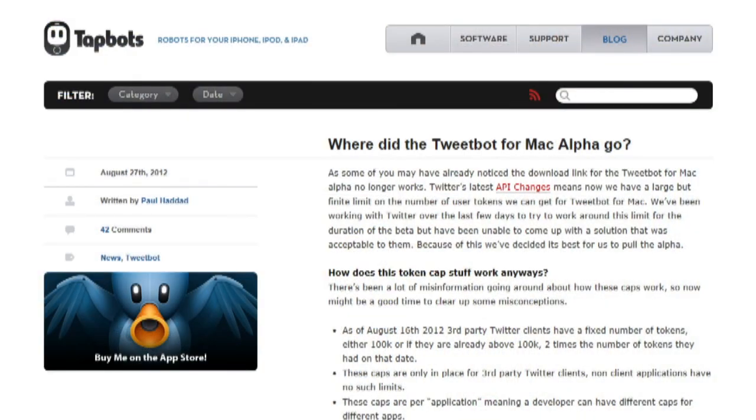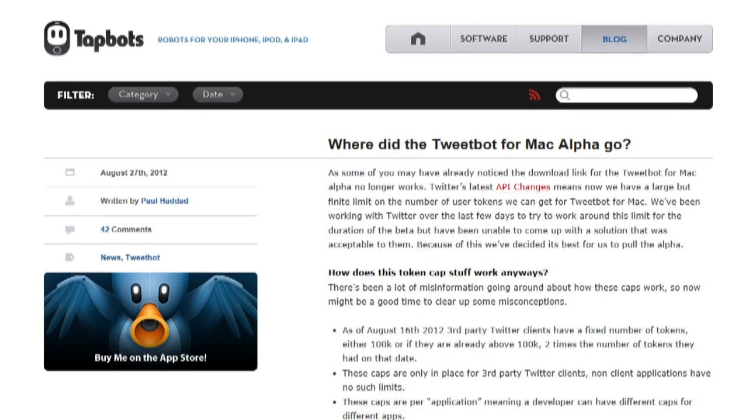From Tapbots this morning, they have announced that they have pulled the Tweetbot Alpha app from being downloaded. They said, we have a large but finite limit on the number of user tokens we can get for Tweetbot for Mac. We've been working with Twitter over the last few days to try to work around this limit for the duration of the beta, but have been unable to come up with a solution that was acceptable to them. Because of this, we've decided it's best for us to pull the alpha.